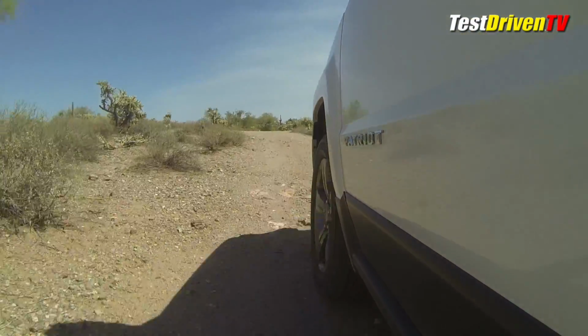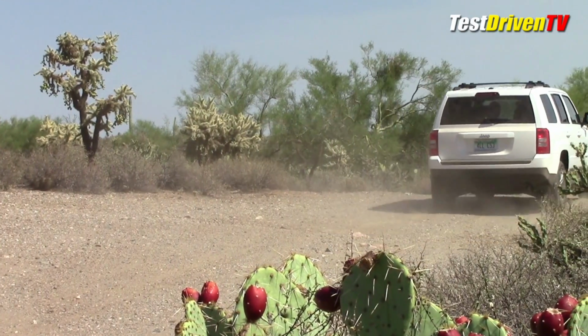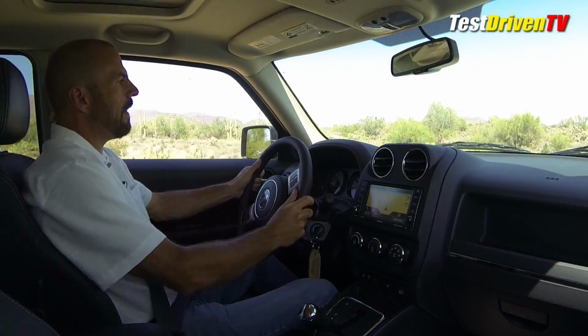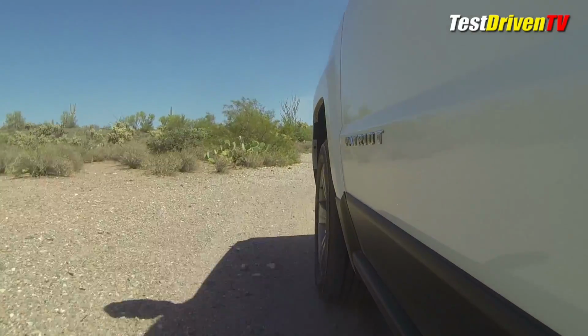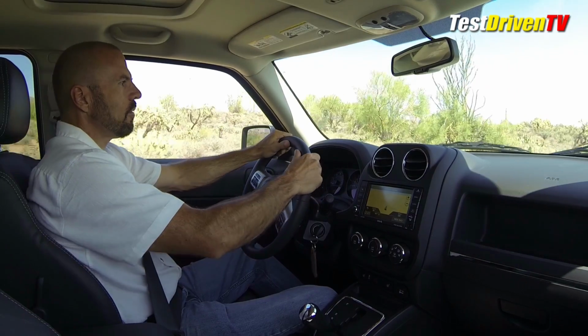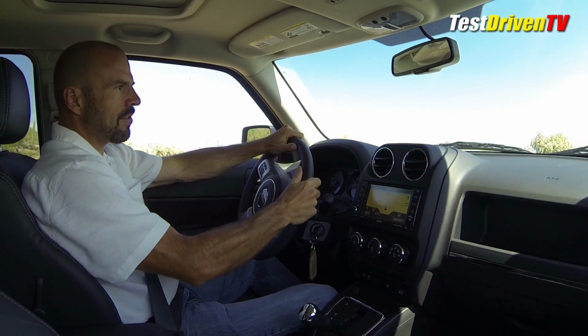Now, when it comes to traction, you can get a full-blown all-wheel drive system above and beyond the basic one that this is equipped with. And that one I've tested before. You can lock it up and you can really get yourself out of some good tight situations. Even this one here, the consumer grade system, I have found in the past works far better than some of what the competitors' best systems offer.